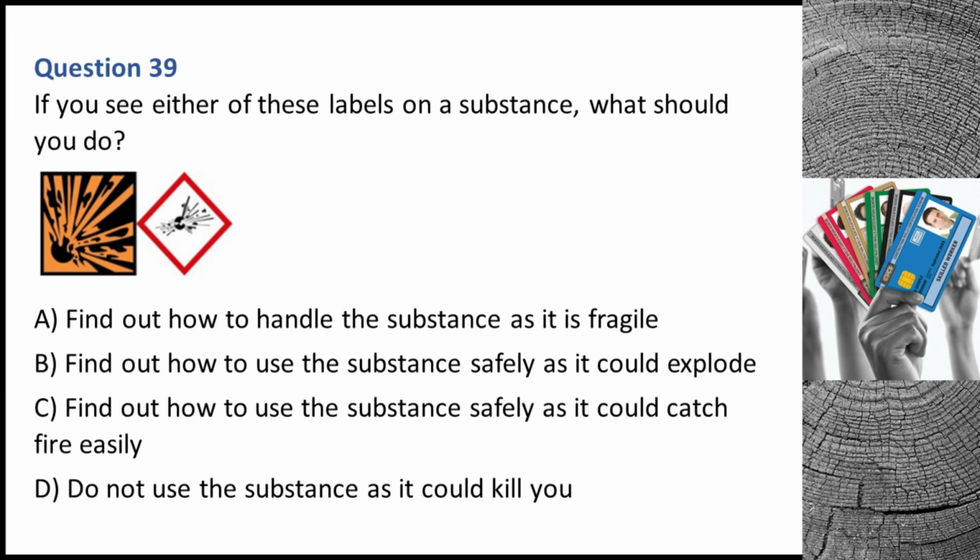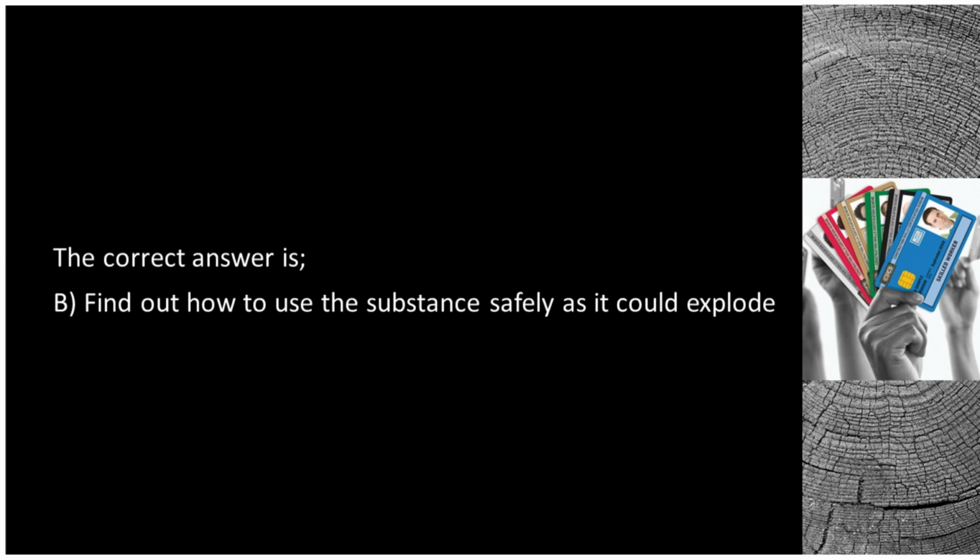Question 39. If you see either of these labels on a substance, what should you do? A. Find out how to handle the substance as it is fragile. B. Find out how to use the substance safely as it could explode. C. Find out how to use the substance safely as it could catch fire easily. D. Do not use the substance as it could kill you. The correct answer is B. Find out how to use the substance safely as it could explode.